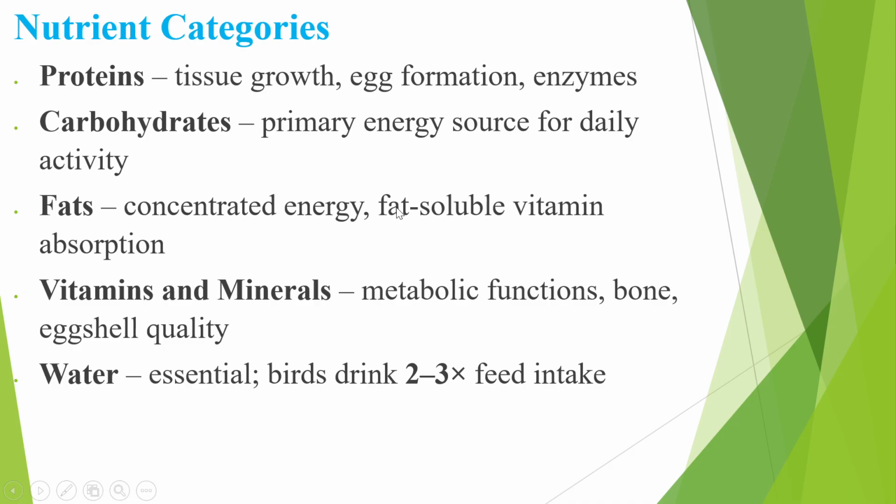And of course, they also help with absorption of fat soluble vitamins. The fat soluble vitamins are vitamin A, vitamin D, vitamin E, and vitamin K. So that becomes very critical. So of course, vitamins and minerals are key for metabolic functions, for bone, eggshell quality, etc.